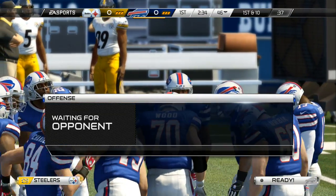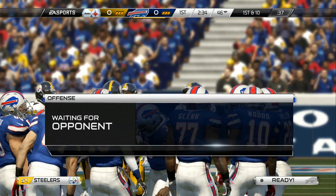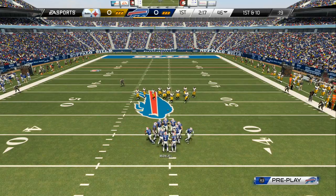Inside or outside. Usually this is the first running play every team puts in their offense when they go to training camp.